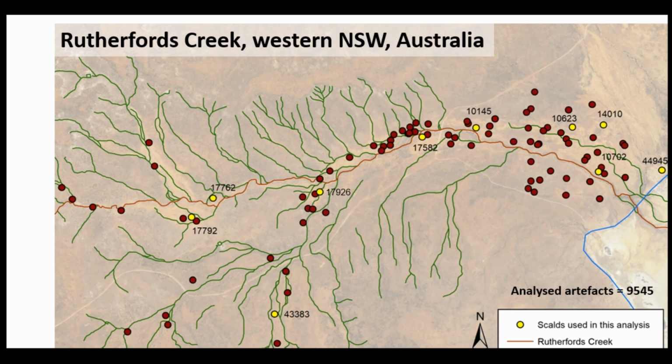So the question of interest is, what do these artifact distributions tell us about the nature of mobility in these temporally and spatially discrete regions?